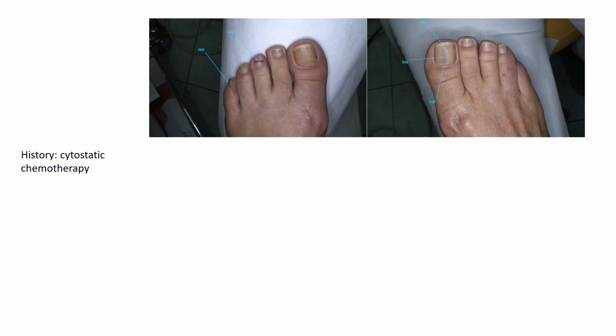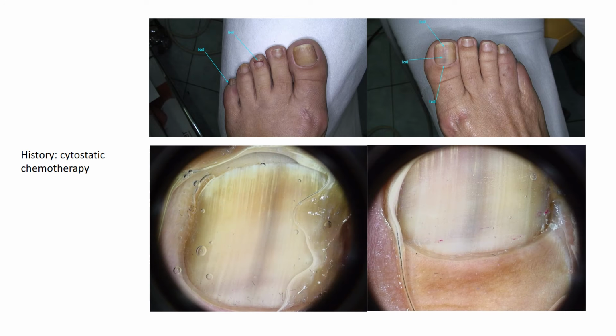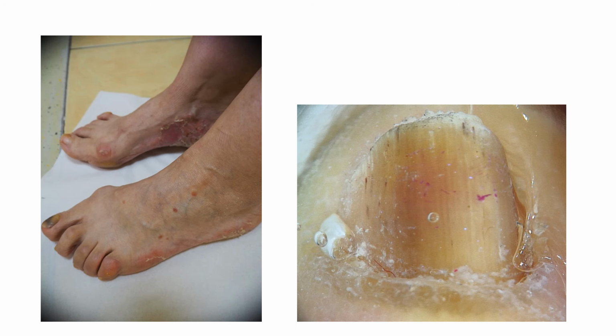And here is a patient with multiple melanonychia where melanocyte activation occurred as a result of chemotherapy. And a patient with melanonychia due to friction from shoes or due to pressure from one toe against another.